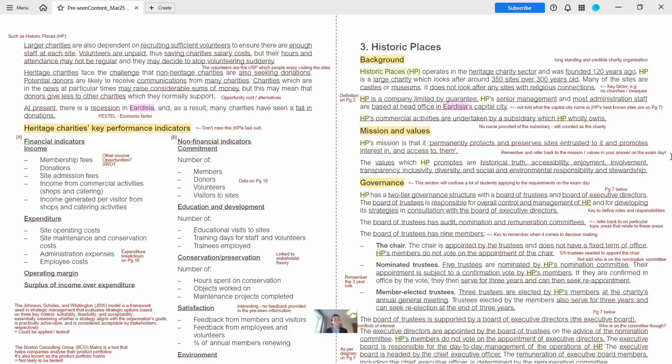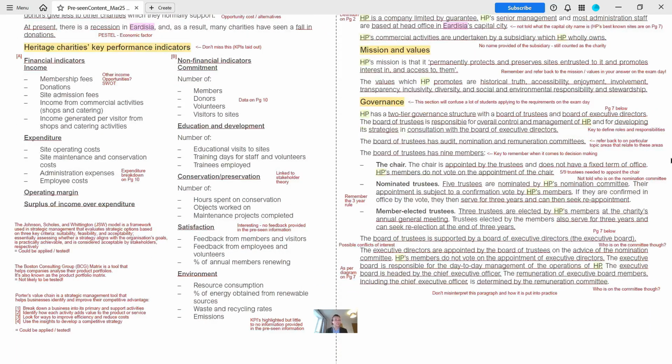So if we were to start on the left-hand side, just taking into account the finance areas as you would expect, the income, expenditure, the margins, surplus of incomes on there, a variety of different areas and other income potential opportunities from a SWOT analysis. But we also have an expenditure breakdown on page 10 that actually ranks them through, which we've talked about already in the series on there.